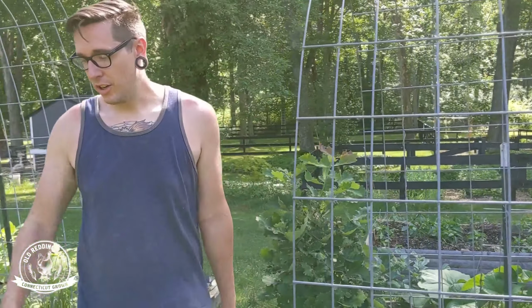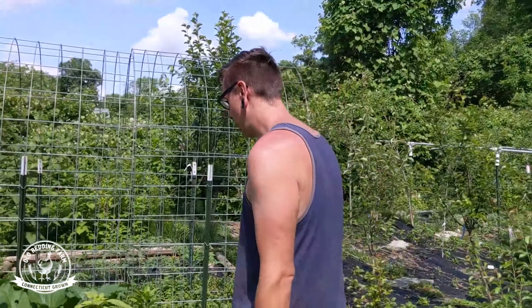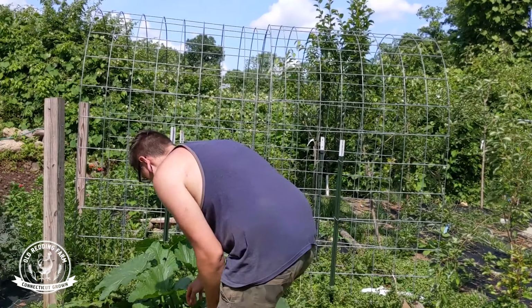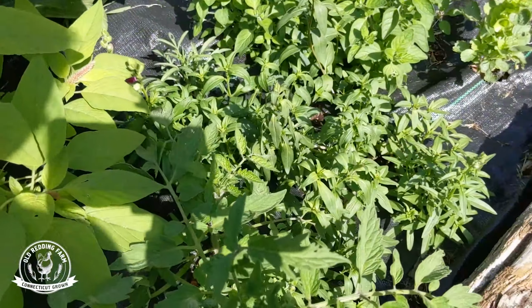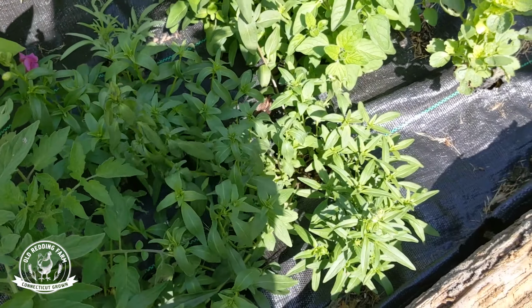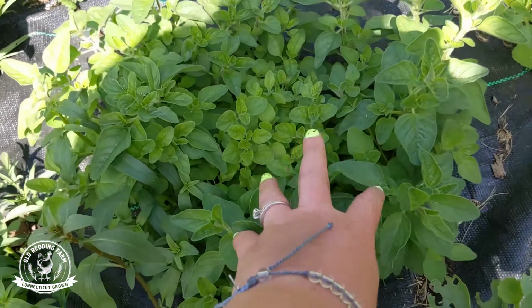And then the dog bed, which is the bed that our dogs planted, is doing great. You can see we got 3 zucchinis growing right here. And these are snapdragons. I think this is a giant oregano.